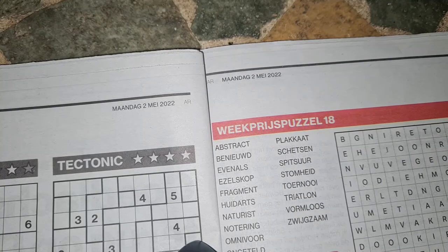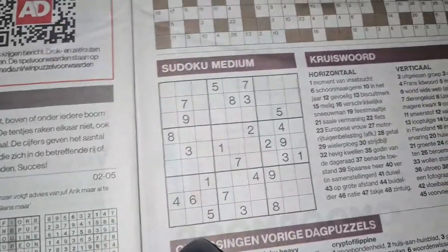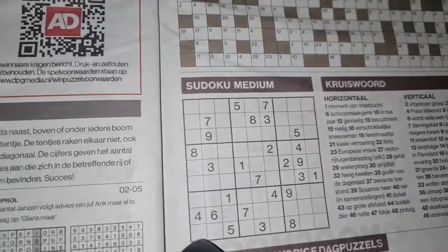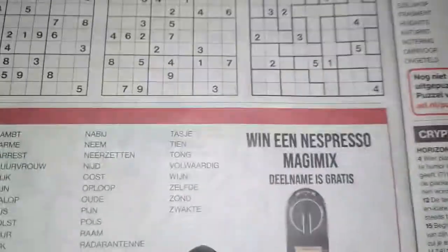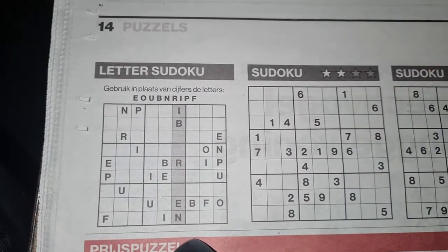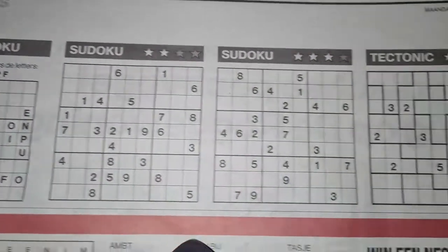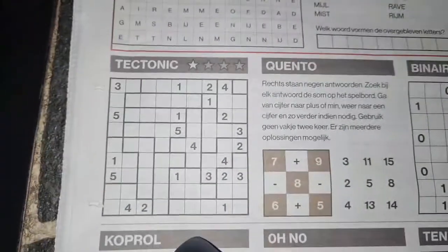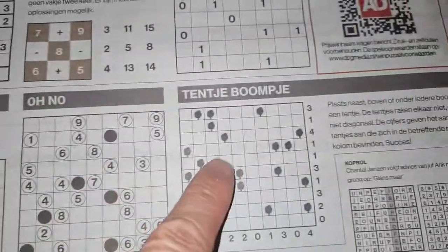May 2nd, 2022. We have here one regular Sudoku. It's a medium Sudoku, one puzzle, and in this puzzle page we also have an additional six extra puzzles. Those puzzles are the letter Sudoku, the 2-star Sudoku, the 3-star Sudoku, tectonic with 4 stars, tectonic with 1 star, and a binary. Those puzzles I'm not interested in. So a total of 6 extra puzzles, half of them I will solve.